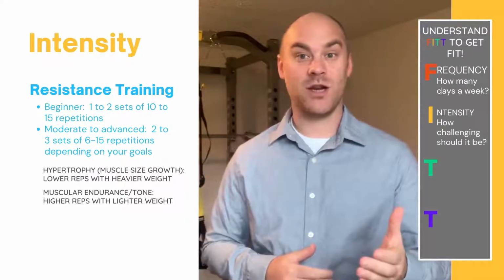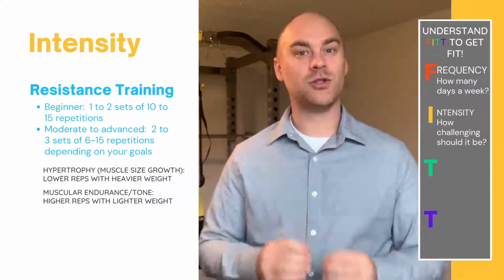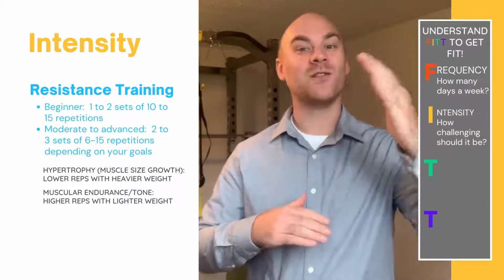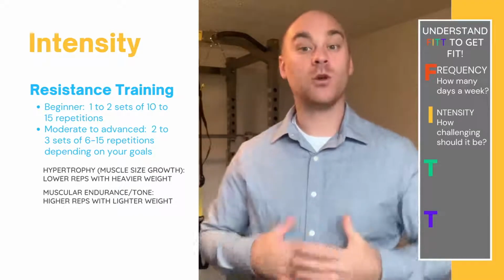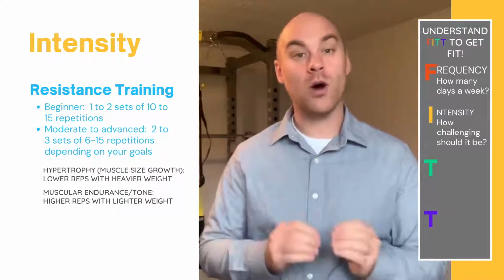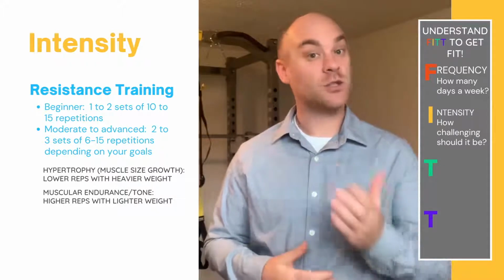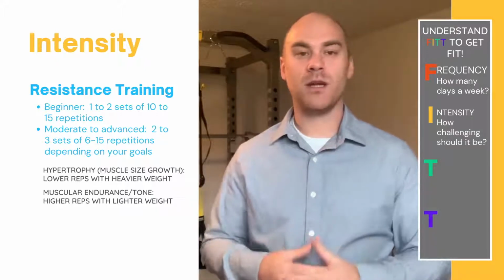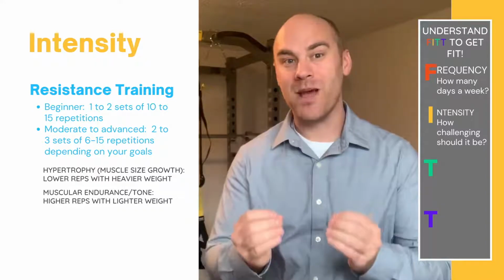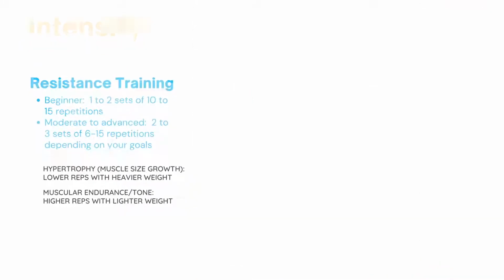During your resistance training days, your intensity is based on the load or weight you use during sets and repetitions. Typically, the greater the load, the fewer repetitions performed. When choosing sets and reps, the progression for beginners is to start with 1 to 2 sets of 10 to 15 repetitions. For moderate to advanced individuals, it's recommended 2 to 3 sets of 6 to 15 repetitions, depending on your goals. Do you want to grow your muscles or tone your muscles?